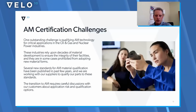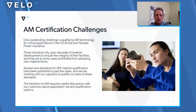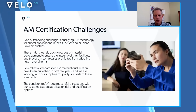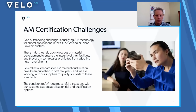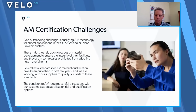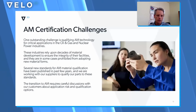But with AM come some new challenges too. One of the outstanding challenges is qualifying AM technology for critical applications in the oil and gas and nuclear power industries. These industries, as Mike pointed out, rely upon decades of material development to ensure the integrity of their facilities, and they are in some cases prohibited from adopting new material forms without changes in their underlying codes and standards.